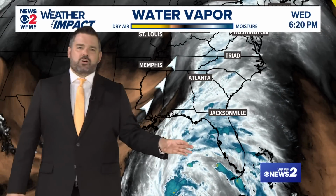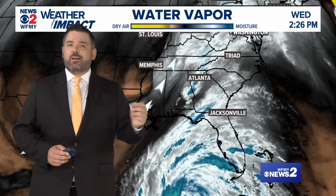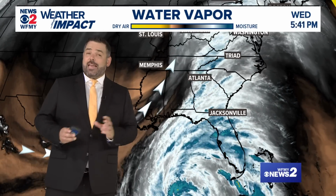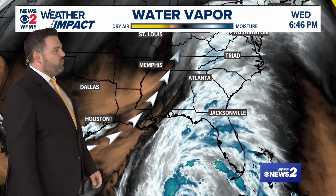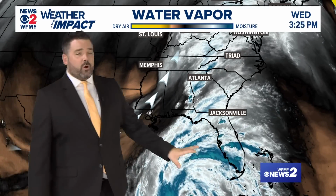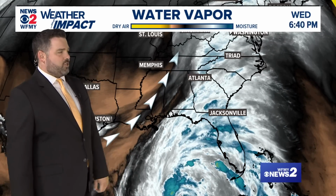I'm switching to a feature here that we call the water vapor loop. What it is, it tracks how the moisture is moving through the atmosphere. I kind of like to think of it as an X-ray for the atmosphere. And what we're seeing is that movement, the drier air indicated here with those oranges and yellows, and the moisture and the humidity indicated by the whiter colors and the bluish greenish colors as well.